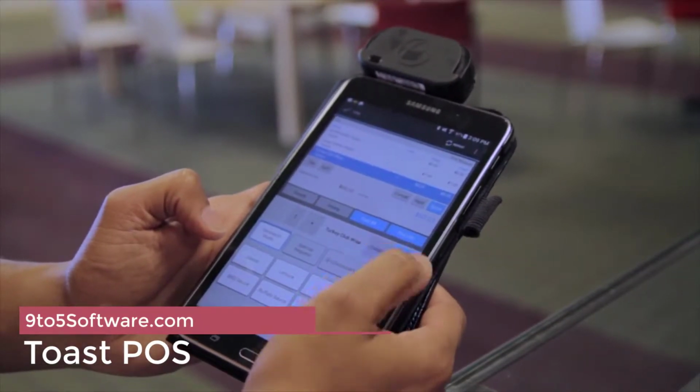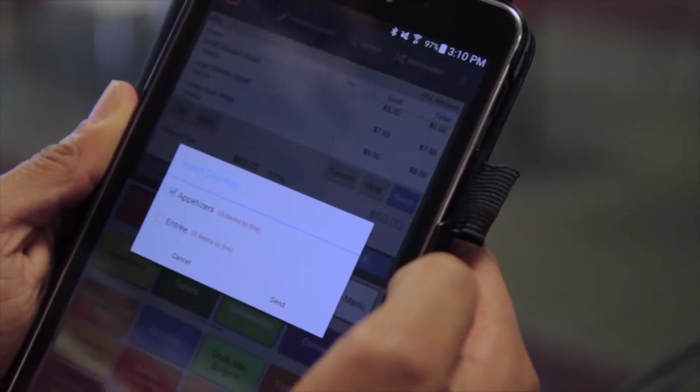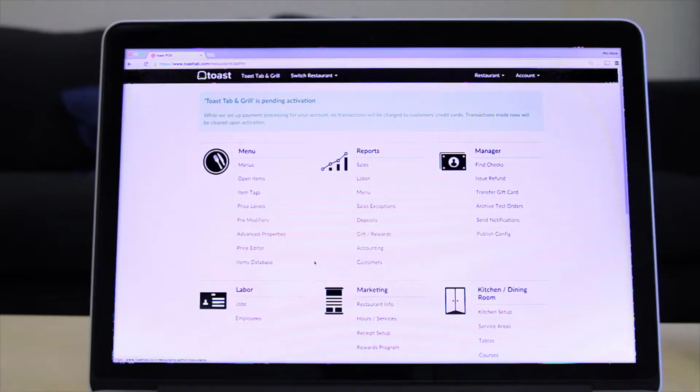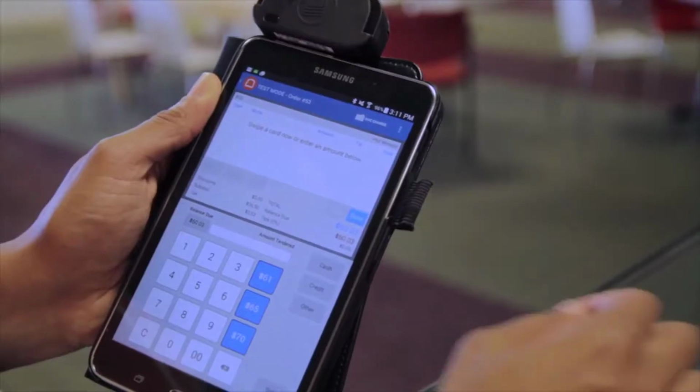Toast POS. Making it to the top of our 3 best POS software for Android tablets and mobile phones list is cloud-based restaurant management platform Toast POS. It offers US-based businesses complete visibility and control over their processes.